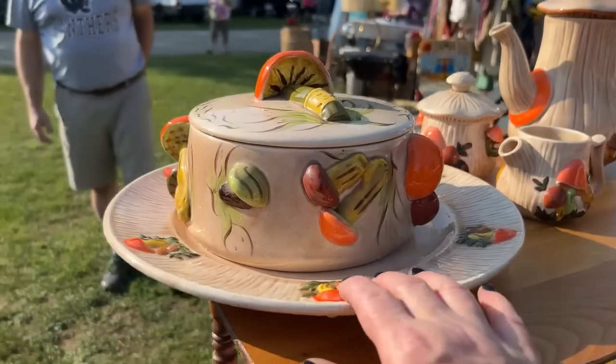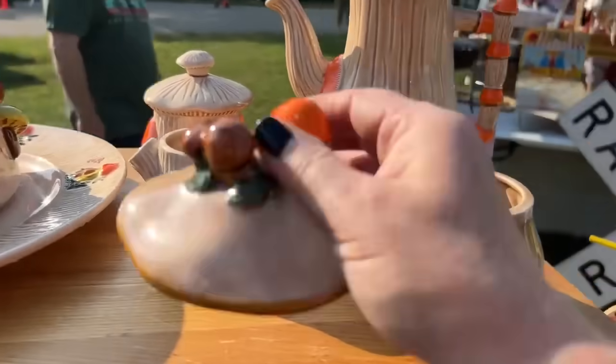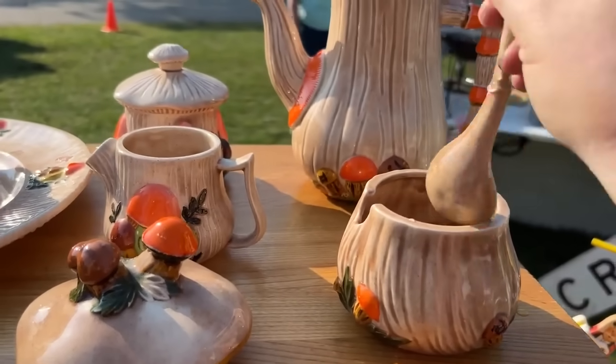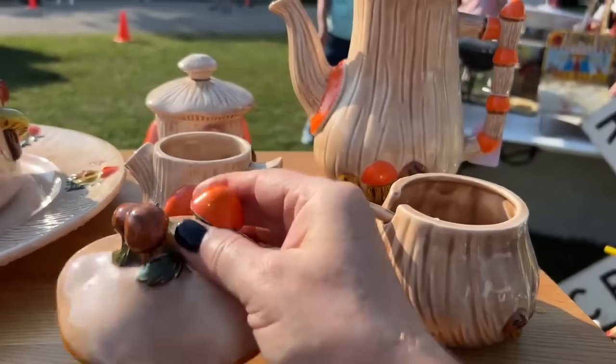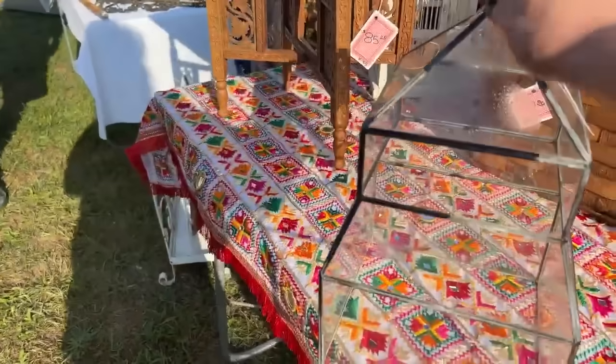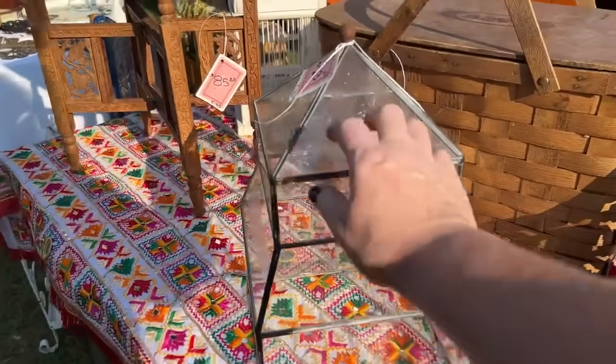I don't know if anybody would buy this piece because it's huge, but these smaller pieces are amazing. Look at it, even has the spoon. Oh my goodness, that's been repaired. But oh my gosh, that's cool. That is way cool. That's neat, only 23. That's a pretty cool piece.